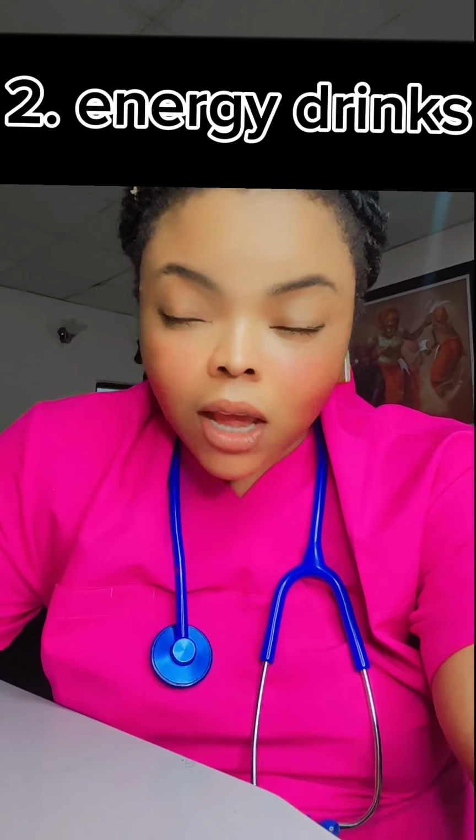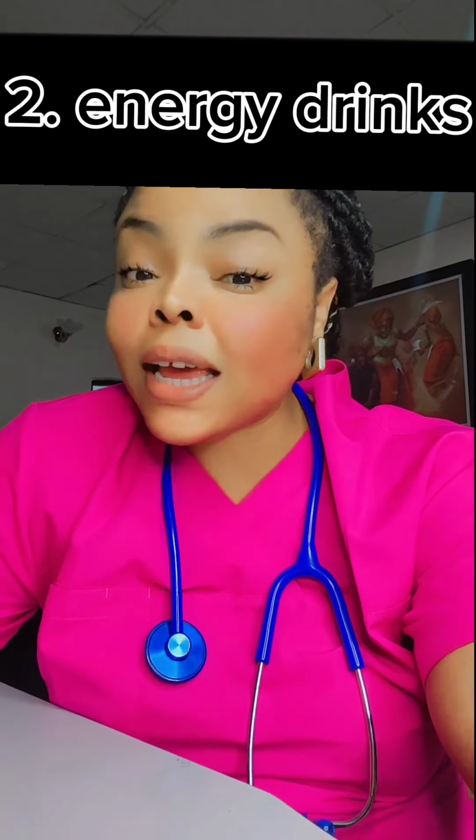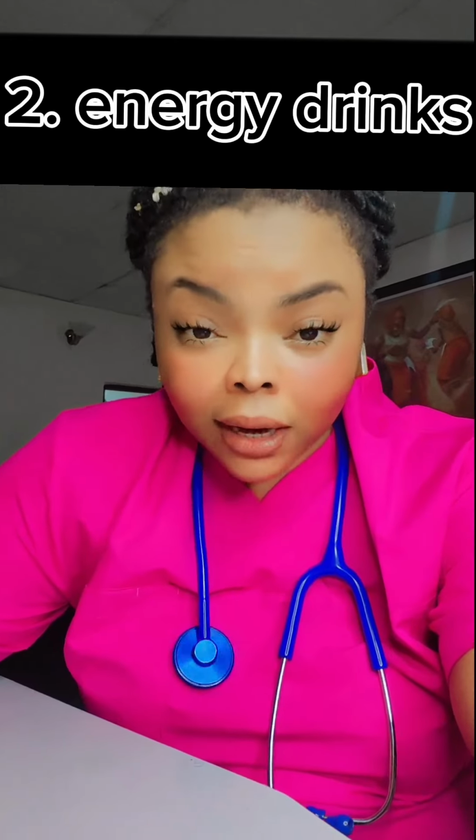Other drinks that are also loaded with lots of sugar that people are not aware of are energy drinks and sports drinks. It can be in so many forms. All those energy drinks that you want to ask me about in the comment section are the ones I'm talking about. They have lots of hidden sugars that can spike up your insulin level and cause more damage to your liver.